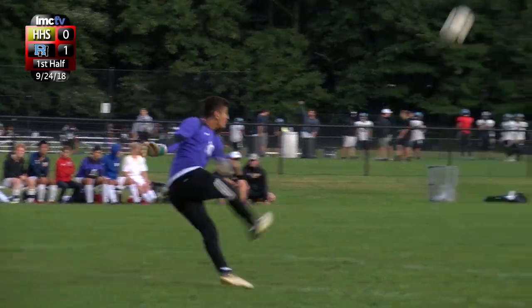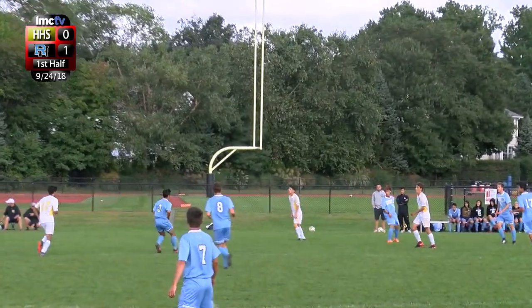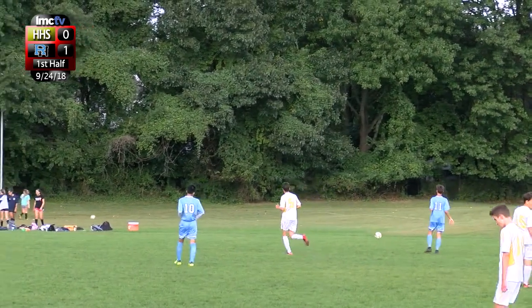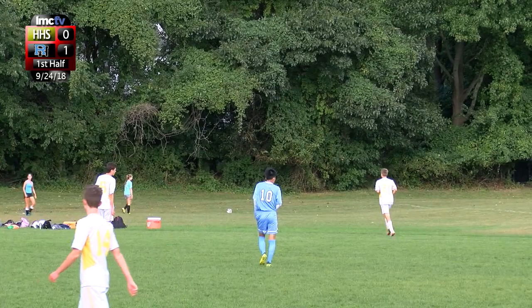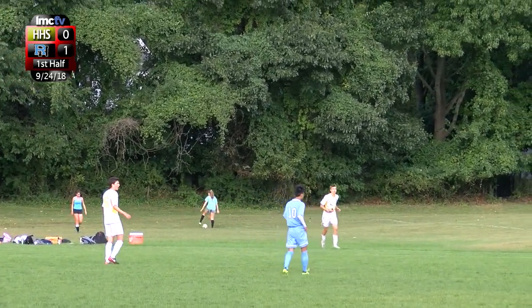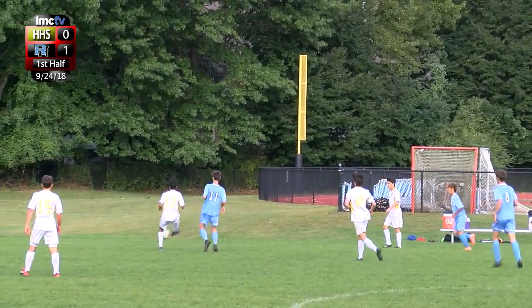As Limitone looks to kick it off to his team. And this one hits Fujiwara in the back. This one sails out of bounds. And it looks like it's going to be Hastings' ball on the side. How do you let the ball hit you in the back? So Hastings taking it out on the far side of the field.